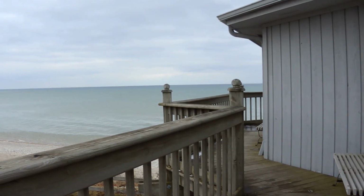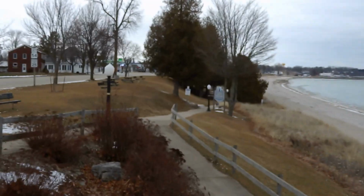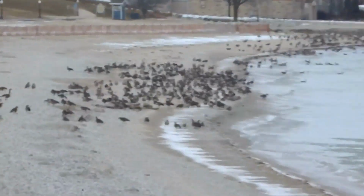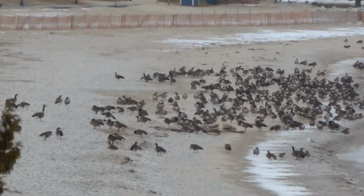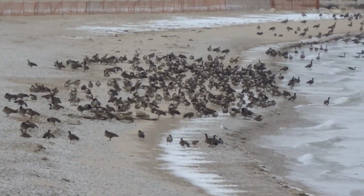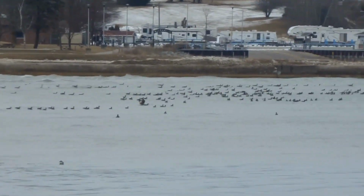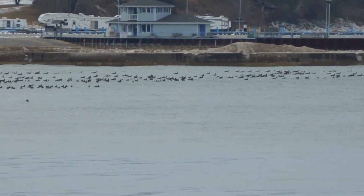Very familiar looking place here. Back at the Crescent Beach Boardwalk, towards the end of January, and look at all the Canadian geese. Ooh, looks like there might be some ducks out there too. The water itself has got quite a few all lined up along the pier.